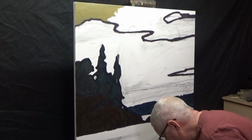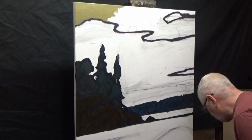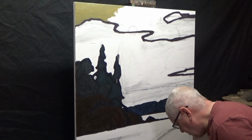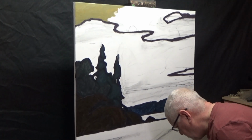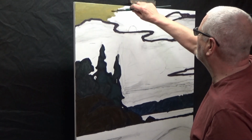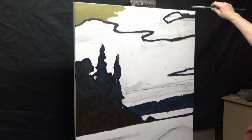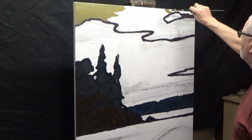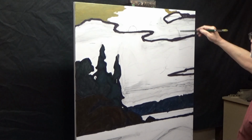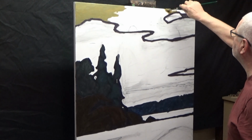Okay. I think I was a little chintzy on the paint here. Should have put more on my palette right away. Okay. That'll do. And I think we'll start about here. You know, I have this charcoal line, and I had one here, just roughly reminding me that this is what I wanted to do.